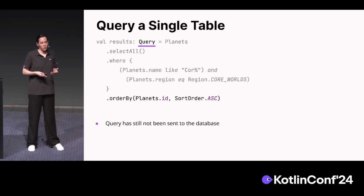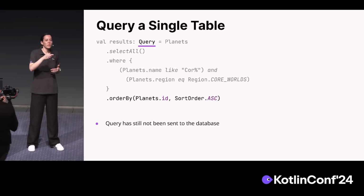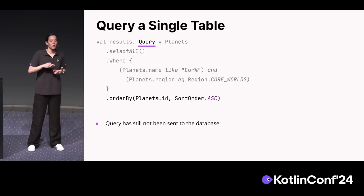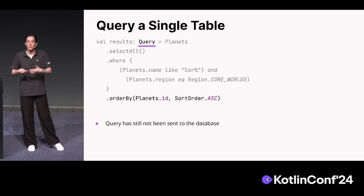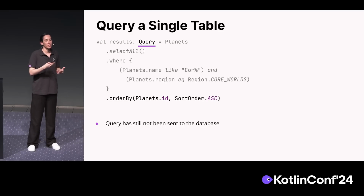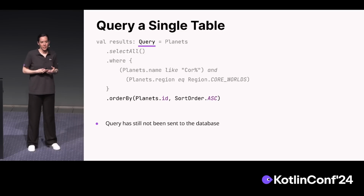And the important thing to note is that this way, with query building with Exposed, we could continue to chain as many clauses as we want, and at no point is the query actually sent to the database until some terminal operation is chained that attempts to iterate over a result set.